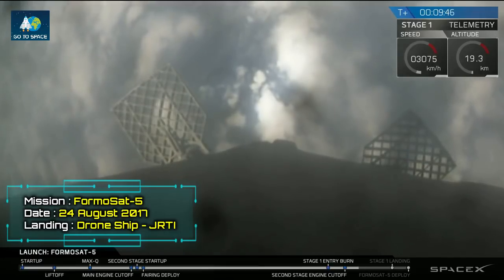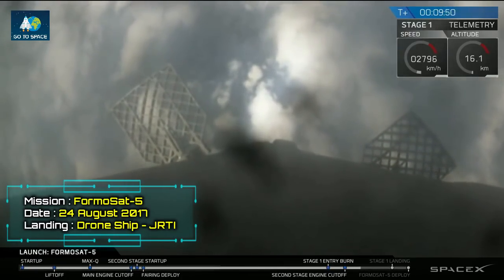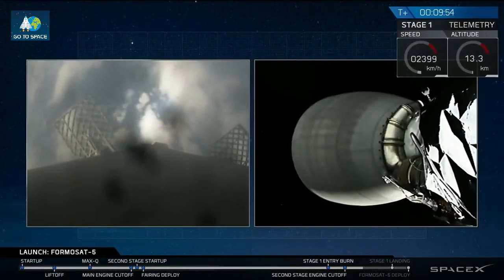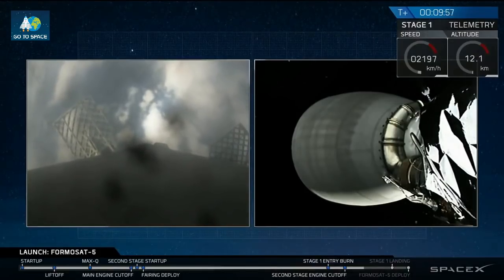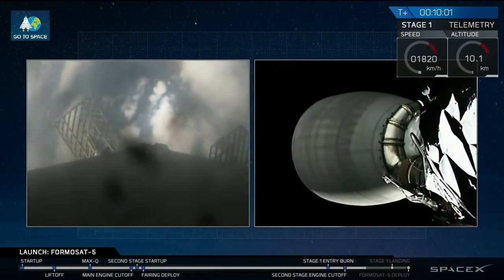Coming up in just under 2 minutes, we should see the deployment of the Koreasat 5 spacecraft into low Earth orbit. Now the landing burn should be starting in about 35 seconds or so over to your left, so let's keep an eye out for that. That burn's going to last 33 seconds.